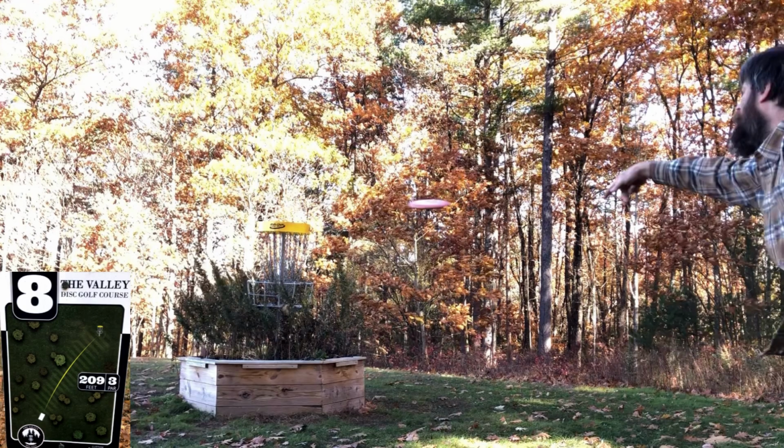The thumbnail hole for this course is the basket of hole 8. It has a raised basket on top of a planter that had some nice plants growing out of it. Though it's not my favorite hole on the course, it does make for a good thumbnail photo. My favorite hole is hole 4.